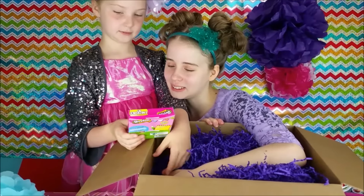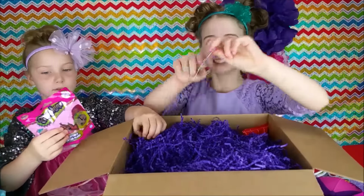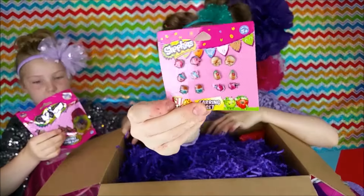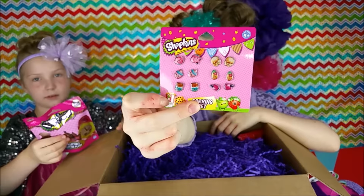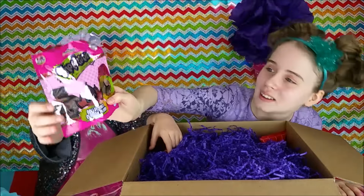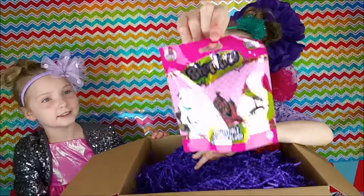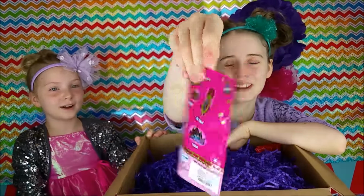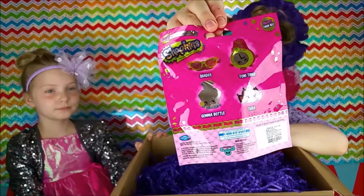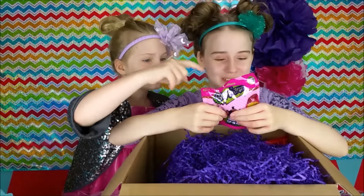Best friends forever. We have a Shopkins earring set. Look at Cheesy B. Look! Oh, it's Shopkins! These are the Shopkins collectible clip-on plush blind bags. That's awesome. Here are the ones you can collect. Wouldn't that be cool if we got Jim a bottle? She's not limited to this one.